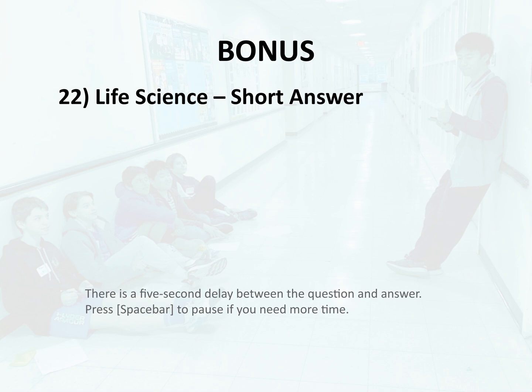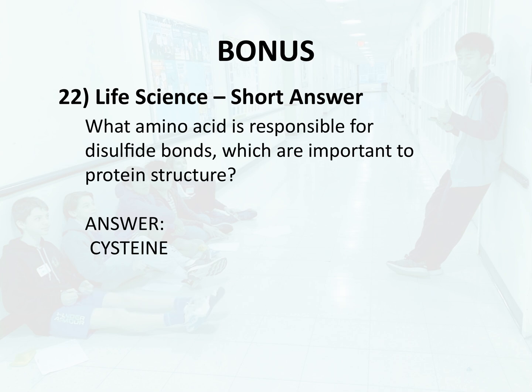Bonus 22. Life science, short answer. What amino acid is responsible for disulfide bonds, which are important to protein structure? Answer: Cysteine.